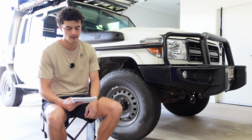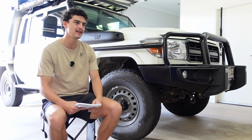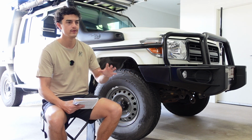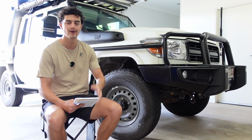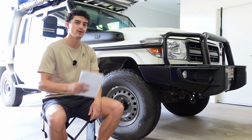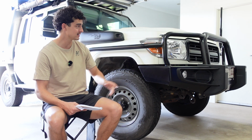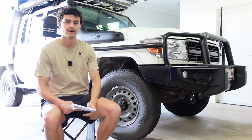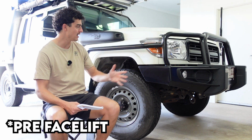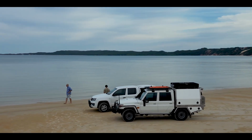So starting off with the pros, the very first thing is that it's just easy. You know what I mean? You order the vehicle, you can just tick the little option for bar work to be added, and boom, it's done. Now, this is my Landcruiser. It's a 79 series. I got it at the end of 2023. It's one of the last of the facelift model, and I have got all of the bar work that you can get from the factory with this vehicle.